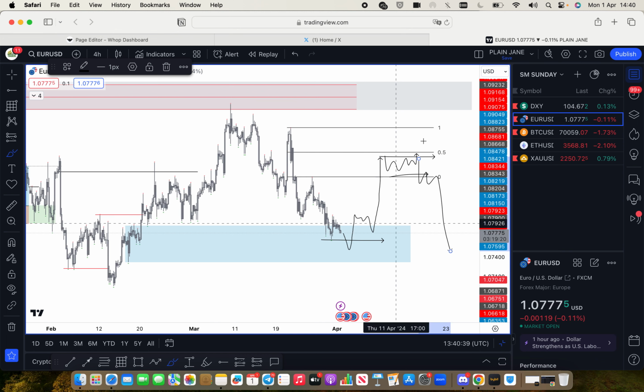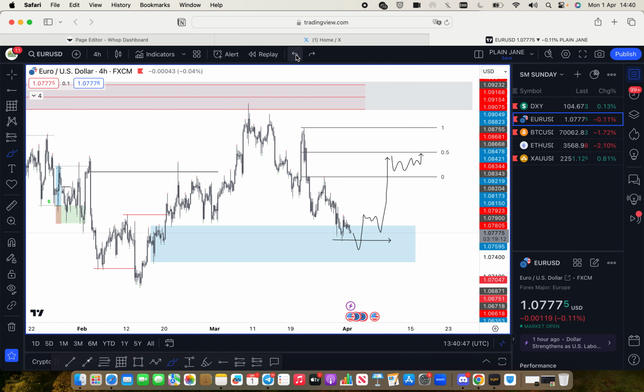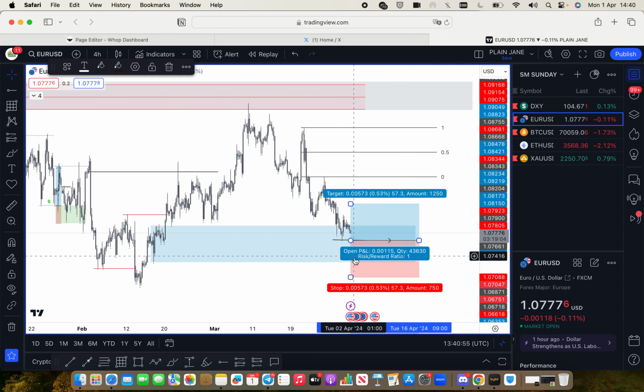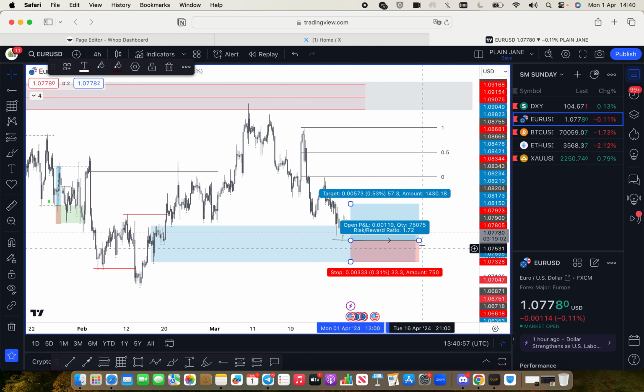So look for short triggers in this zone. That'll be the most high probable scenario. But in terms of first half of the week, I'm looking for longs. Okay, so very, very simple idea, right? We want to be looking for, let me map it out like this. Look for longs, invalidation below this low.